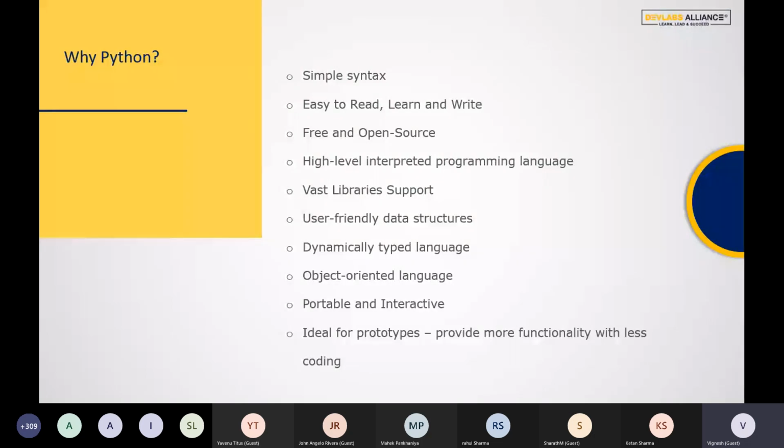If you know the logic, like in school days when we would have written pseudocode, the Python programs look very similar to pseudocode. Maybe at the time of the demo we can see how Python is going to work. Maybe I can show a single simple program.